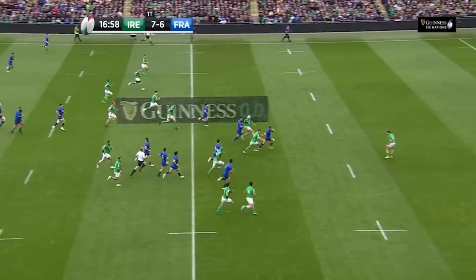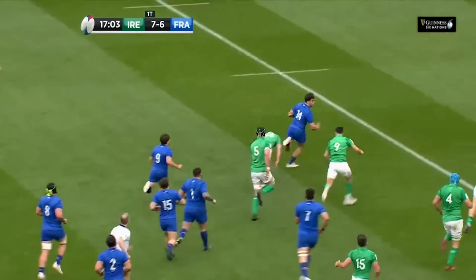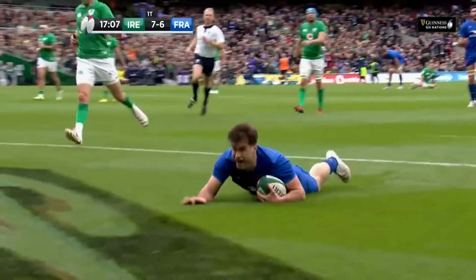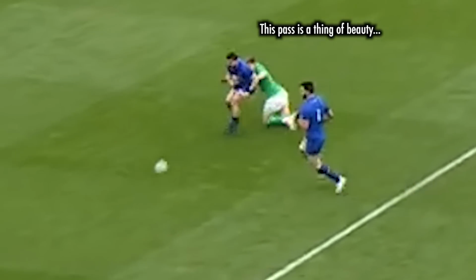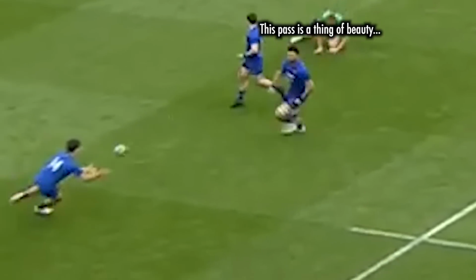Despite some incredibly scrappy, painful to watch attack in their own half, we see some genius from Tomás Ramos, who flicks the ball back to an unmarked Damian Penaud in the 17th minute.